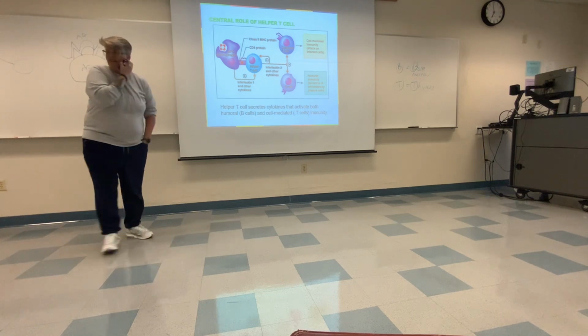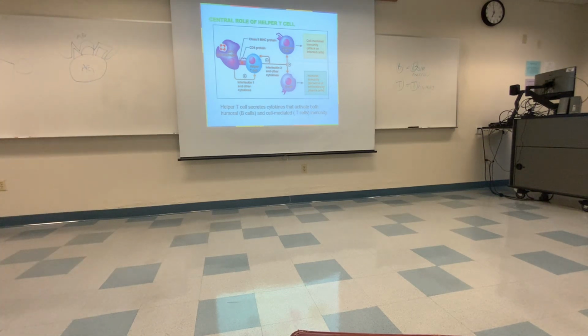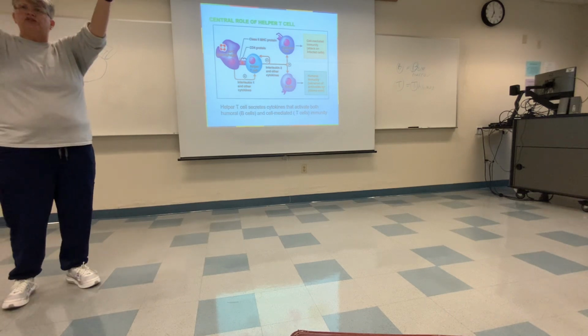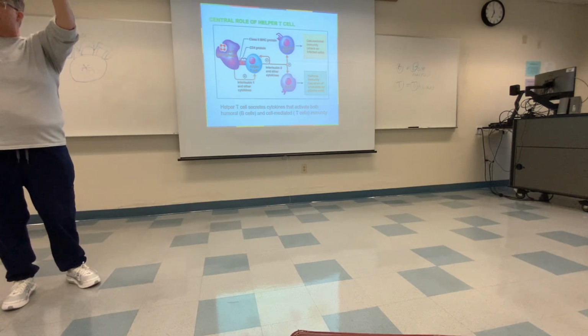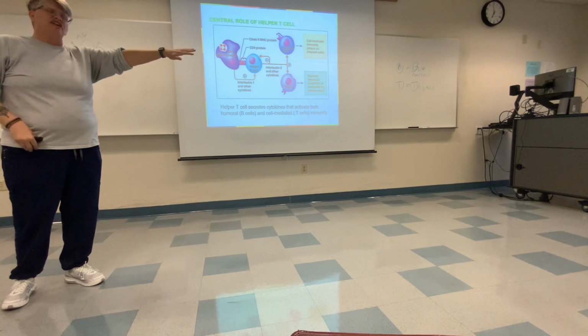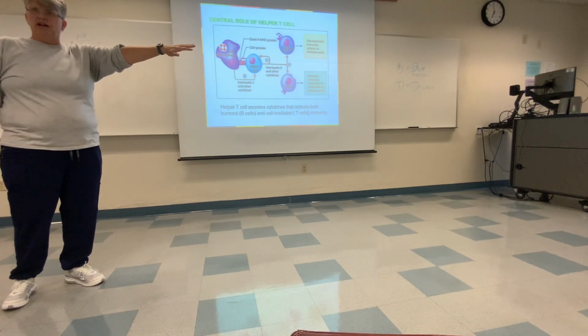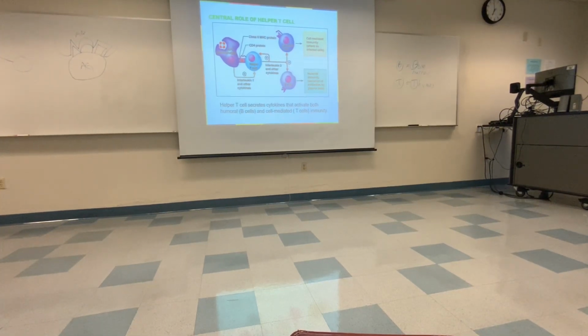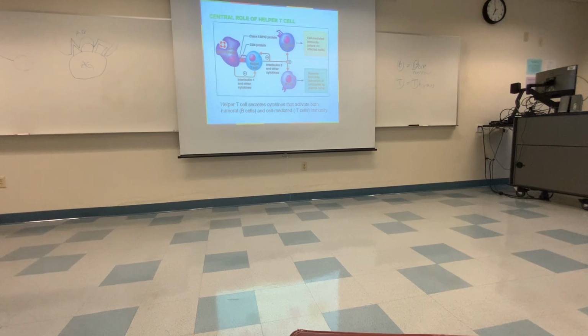So the whole point of this slide is, again, what I said earlier, when a helper T cell is involved in an immune response, you're going to actually get both cell lines going. You're going to get cellular immunity going and humoral immunity going at both times. Helper T cells can't pick a side and say, I'm just going to do cellular this time, you guys just sit on the bench. When it starts releasing cytokines, it's going to wake up both sides of the immune response. Make sense?